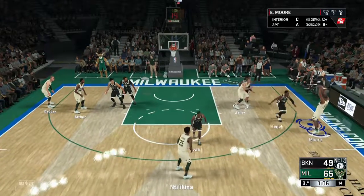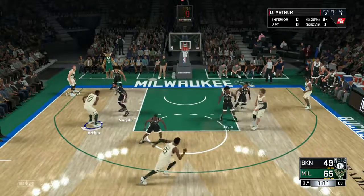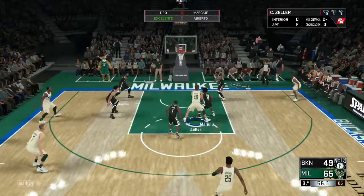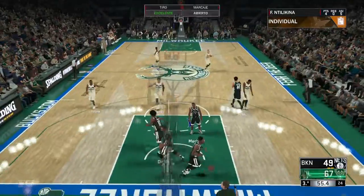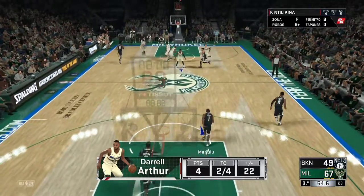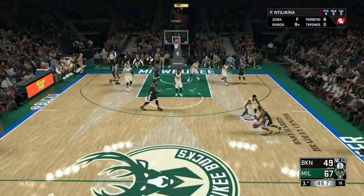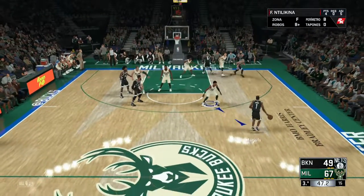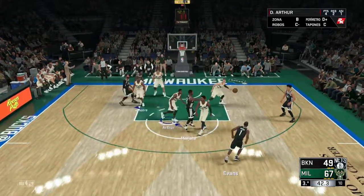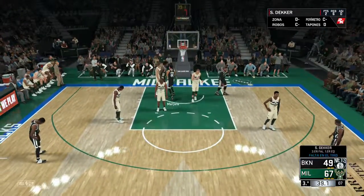Dishes to Moore. Feeds to Zeller. Kicks it to Arthur. Fades away. And that's good off the glass that time. Boy, that was a terribly difficult shot, but still, somehow, some way, it went down. Wow. They've been struggling here on offense. Yeah, a bit of a dry spell for sure. Davis sets a screen. Here's Jackson to halt the run.